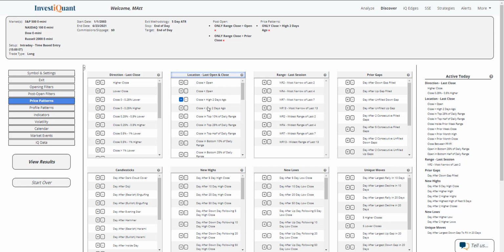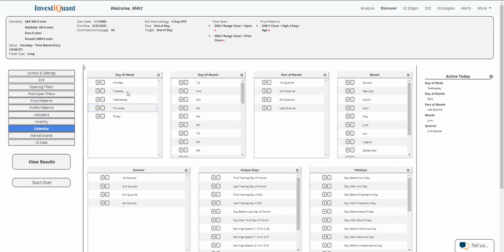And the reason it's going to mean that is because I'm going to go into the calendar and say that today is Wednesday. So if I hit equals next to Wednesday, yesterday's close was above the high from 2 days ago. That means Tuesday closed above Monday's high. Wednesday at 3 p.m. is currently trading above the close from Tuesday. So it's kind of a strength pattern that is forming here.